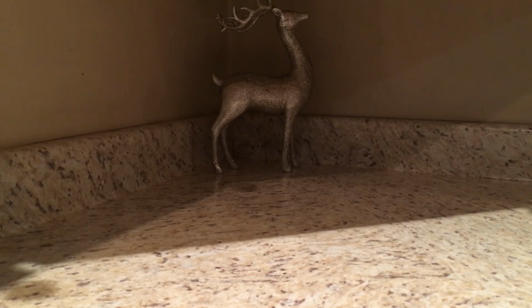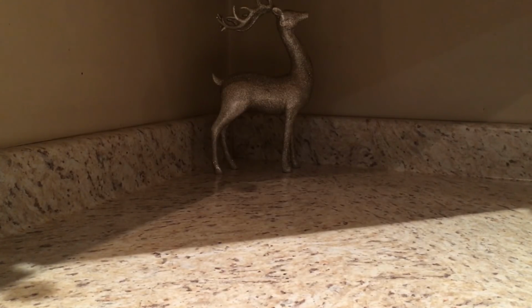And again, my cat is scratching my furniture. Willow, you're annoying. Oh, I love you, but you're dang annoying.